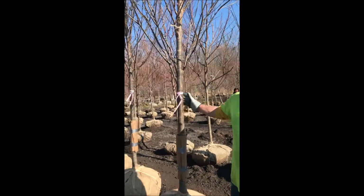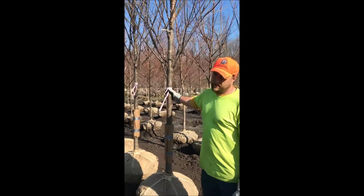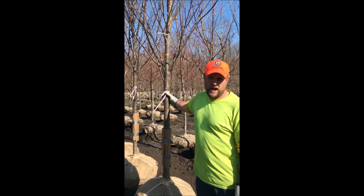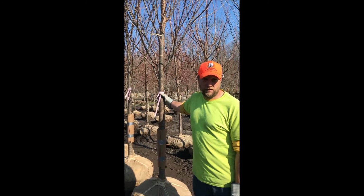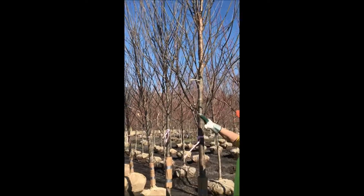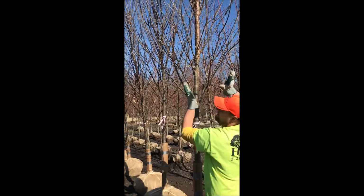Well, this is Princeton elm. This is a very fast growing tree. It's one of the fastest growing trees that we grow. And we do have to prune it quite often in order to keep it into the nice shape that it is. As you see, it is a vase-shaped tree. You see the branching is vase-shaped.